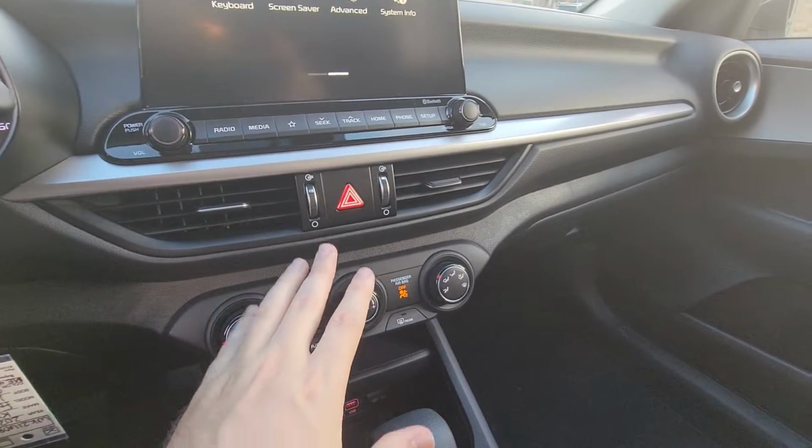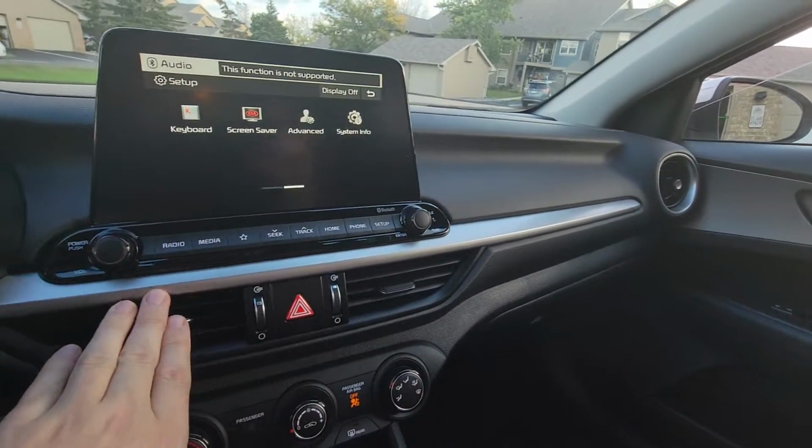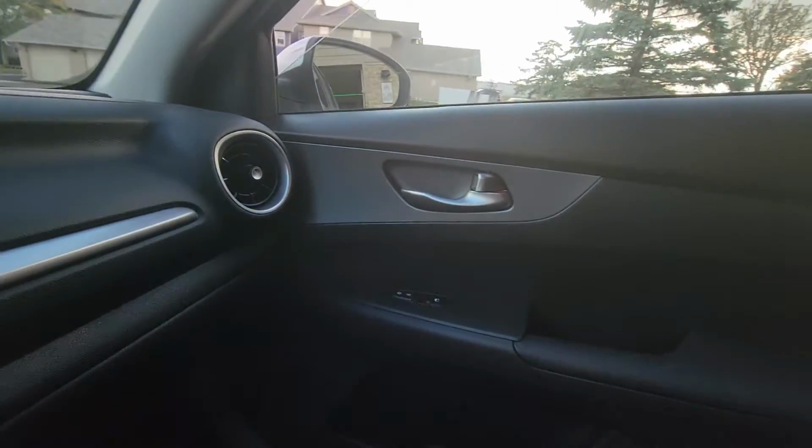Something else I like is just the design of this dashboard. Now you got this long silver strip here. I think it looks nice. No, it's not fooling anyone. This isn't metal, it's plastic. You got these circle air vents there. I think it looks very nice.